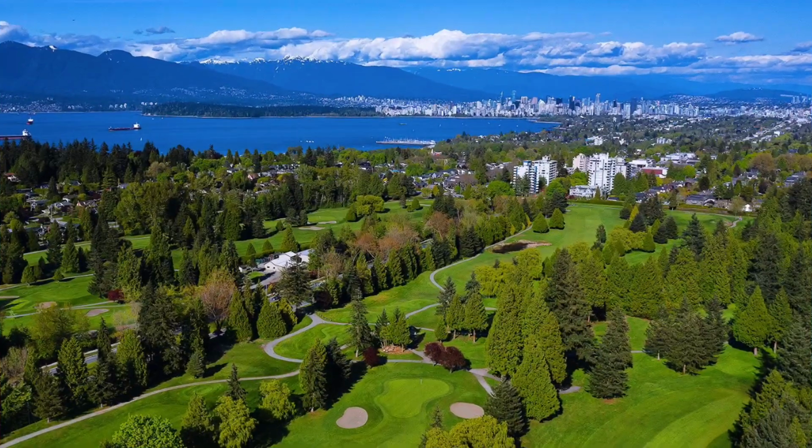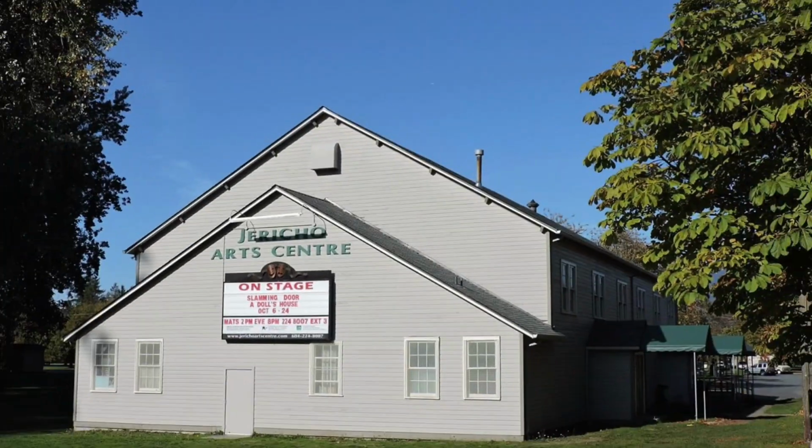Now, being right on the ocean and having the forest literally in your backyard, it truly is an escape from the city here without actually leaving the city. Luxury and higher-end living is also not complete without easy access to a golf course, and you'll find a great 18 holes of golf at the UBC golf course. We also have the West Point Gray Community Center for everything from swimming and tennis to the arts and crafts. And then lastly, we also have the Jericho Art Center, which is a 135-seat performance venue dedicated to helping the visual and performing arts really flourish here and be as accessible to everyone as possible.